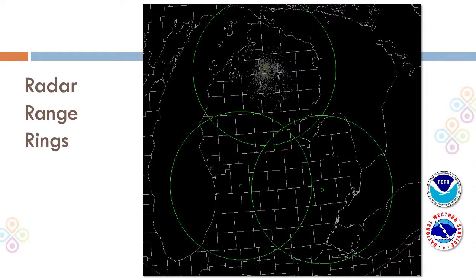The further you get away from the radar, the higher the beam gets above the ground, because that's how radar works. And what that means is you can see over central Michigan, the Tittabawassee watershed area, all 3 radar rings intersect at about 7,000 feet or higher above the ground. The problem with this is that the radar could sometimes overestimate rainfall or underestimate. It can overestimate if it's hitting melting snow high up, it'll think there's a lot of rain coming down, or it could underestimate because there's rain being formed below 7,000 feet that the radar can't see.